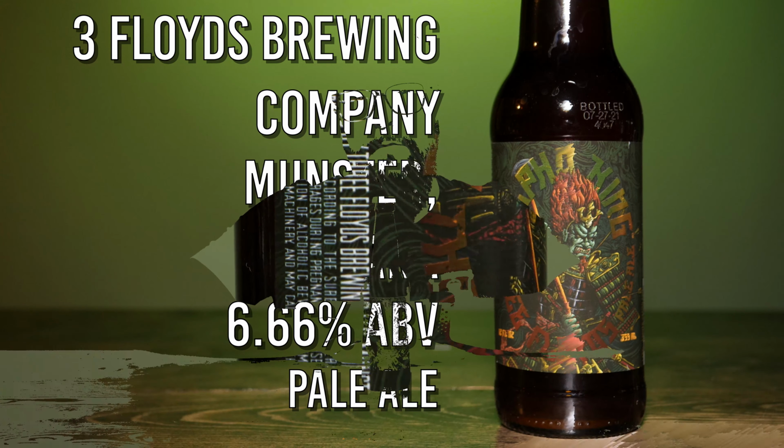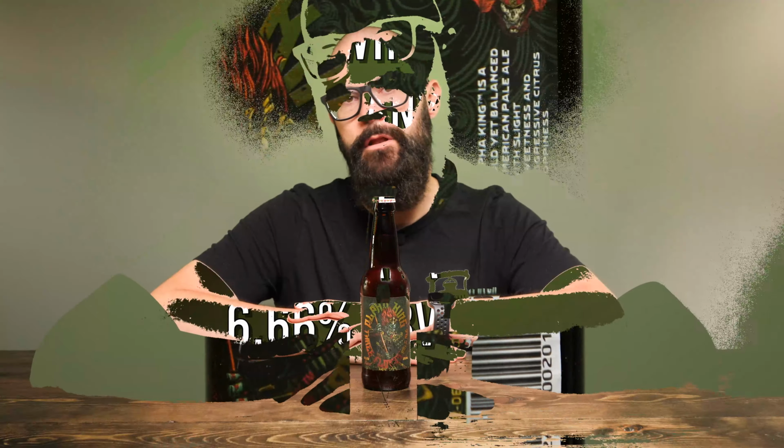When I reviewed Gumball Head from Three Floyds Brewing Company, I mentioned that sometime in August we'd start to see more of their beer hitting shelves here in Michigan. Well, guess what? August is here. We're right in the thick of it, and I've been seeing Three Floyds popping up everywhere. Grocery stores, bottle shops, every place.